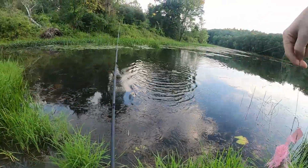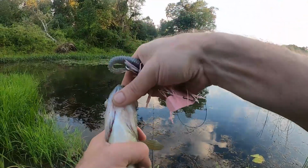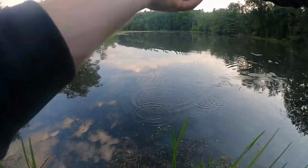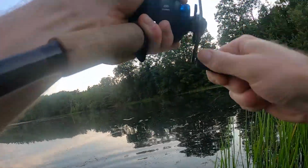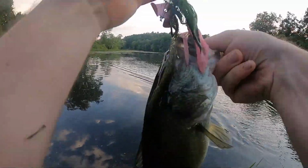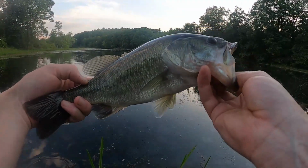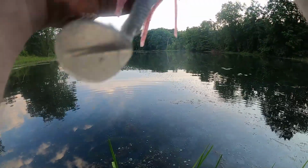Thought you were a little bit bigger than that. Consider that one my bad. Hope you guys can kind of see that. Very blue. There's the kicker. There's the kicker. Maybe not. Not even gonna lie, this bass hit it without even me moving it. Man, fishing here looks nice today.